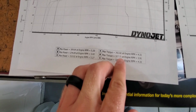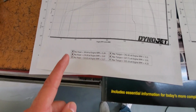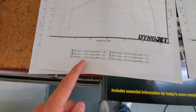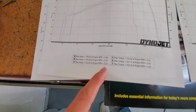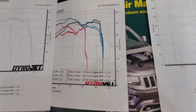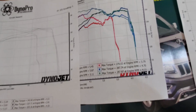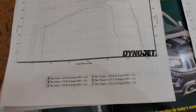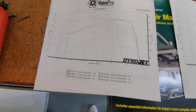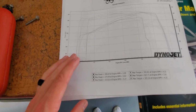Peak numbers, so peak torque was 342. That was on the 4th gear pull. Made 310 horsepower on the 3rd gear pull, but we just did that to see what it would do. But as you can see, the torque is pretty close. So that's more like what I've been seeing with stock dynos. This is like 280s, 270, which was super low compared to other dyno charts I've seen for the stock Durango. So 325, 327, 342, that's more right along par.